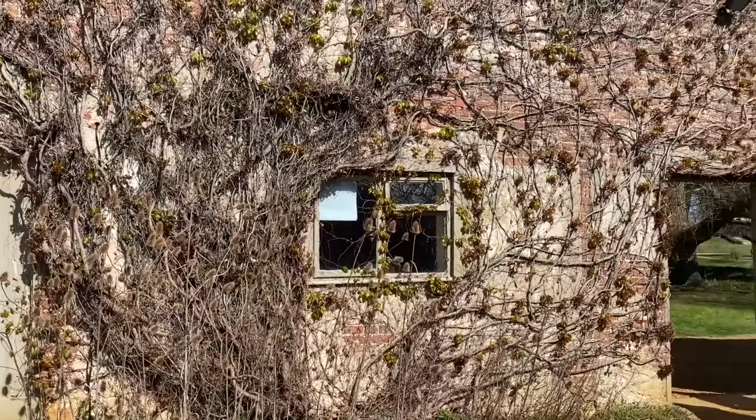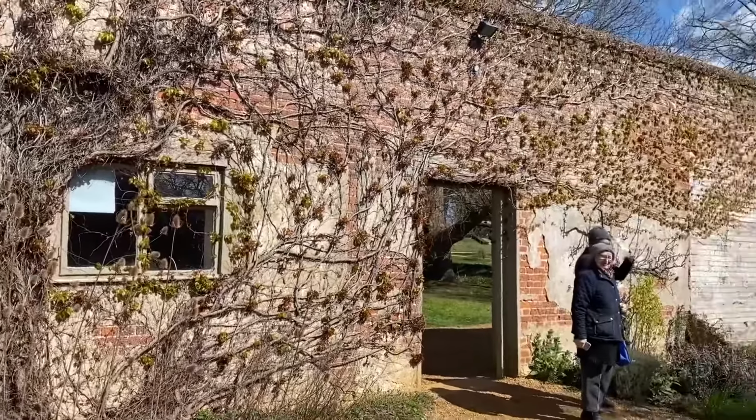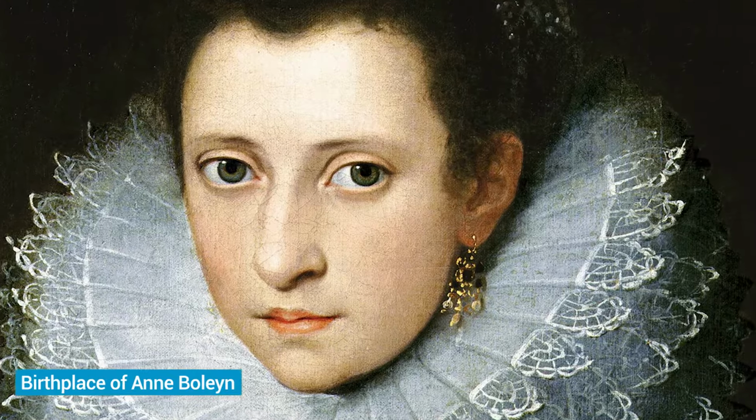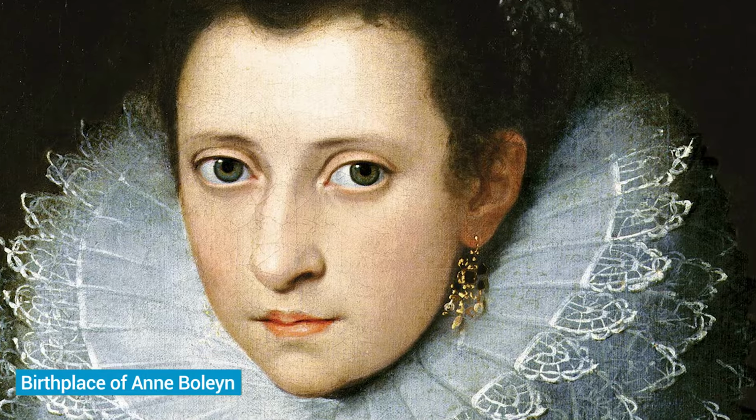Nature enthusiasts will be delighted to explore the wildlife habitats nestled within the estate's scenic beauty. And don't miss the chance to discover the birthplace of Anne Boleyn, the influential Tudor queen, adding an intriguing layer to your journey through Norwich.